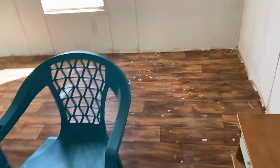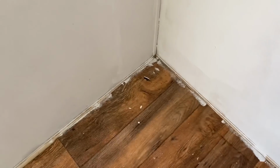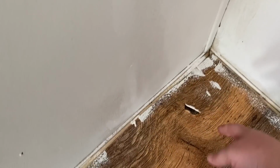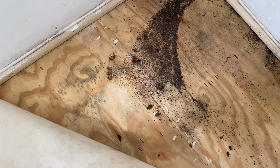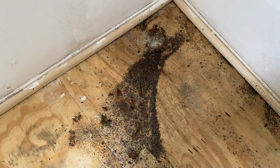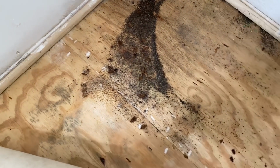So, if y'all want to see the big nasty that we found, I'll go ahead and show y'all. You see that little bitty hole right here? I seen that hole and I was like, well, I'm going to see what's under there. Well, that's what's under there. Big old nasty roach poop and roaches, and it's along the whole walls under the carpet like that.